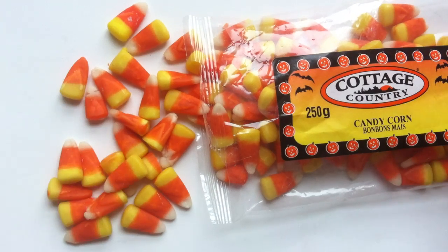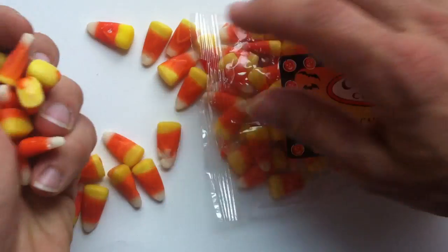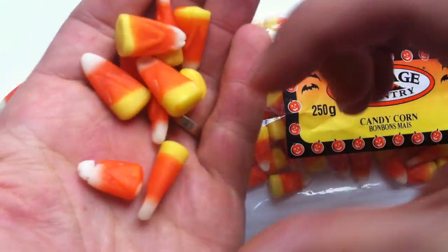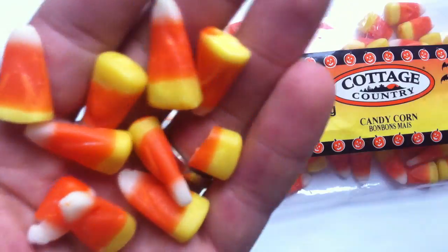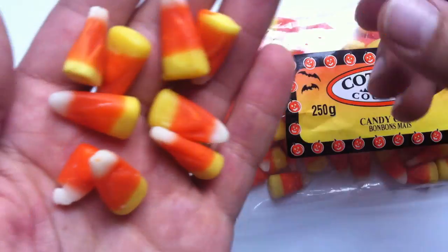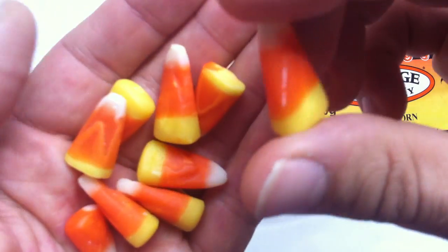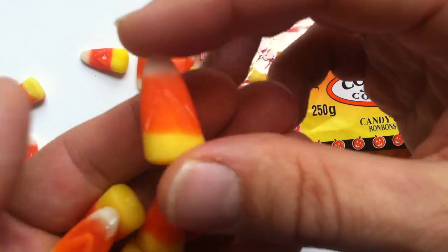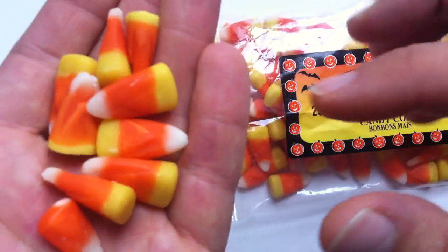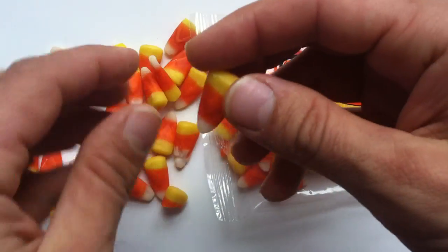So this is, I guess, a staple. I personally didn't really grow up with it for some reason. I don't know why. It just wasn't in my house. But a lot of people did, and it's a very nostalgic sort of Halloween treat. Now it's been around since the 1880s. It was invented by a candy company out of Pittsburgh. So it's been around for a long time.